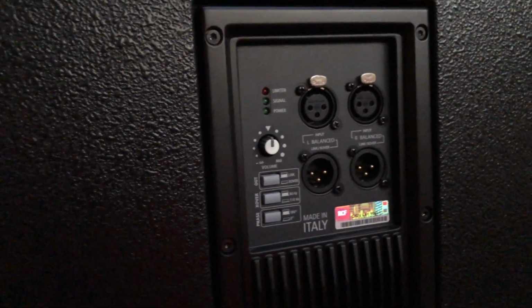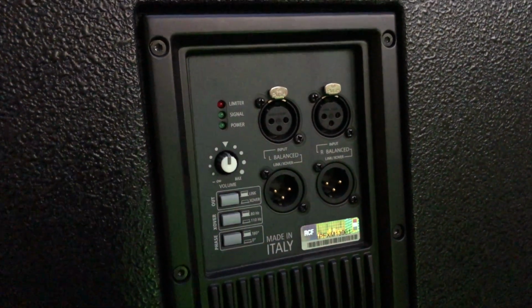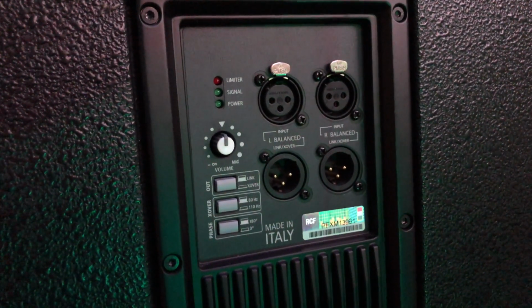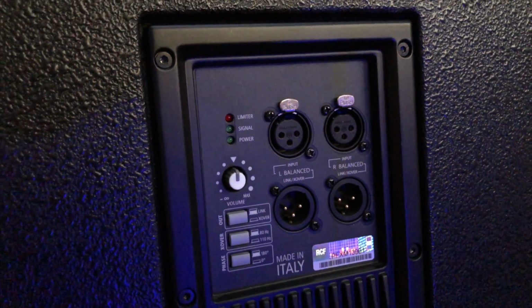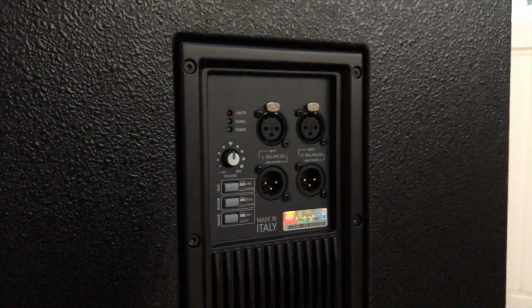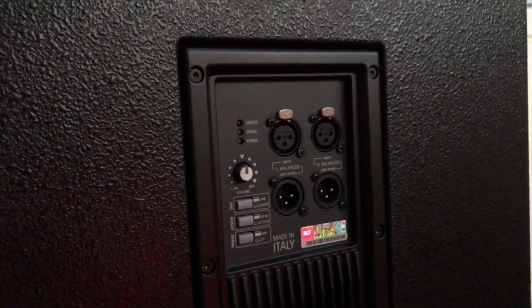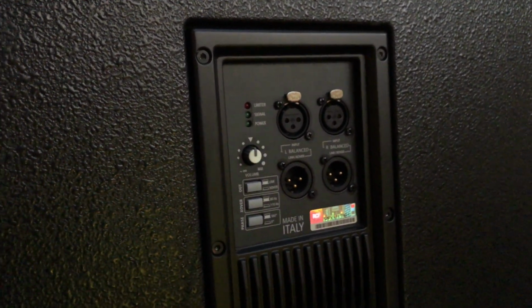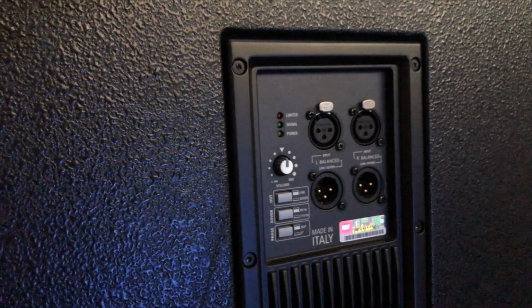At least in my opinion, this speaker sounds awesome without all that extra stuff. Nothing wrong with all those settings, but I don't think that you need that all the time if you just make a really good subwoofer from the get-go. Cardioid mode is outstanding for those who need it. If you need cardioid mode or you want to utilize cardioid mode, do it. That's totally fine. It works very well to keep tons of sound in front.